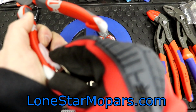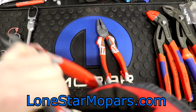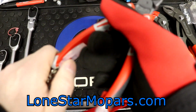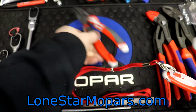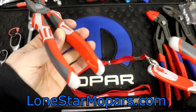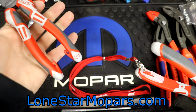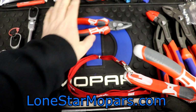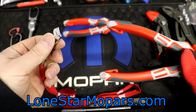So let's say that I'm up top on the ladder and I'm cutting stuff. We slide this in place and it just fits really, really nice. The other perk to all this, note, these are not insulated tools. This is just a very nice comfort grip handle. Every single pair of NWS pliers with this grip is going to have provisions to accept this lanyard.